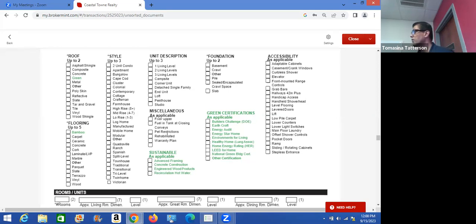Fuel and tank. So all the homes, they use oil for heating. So if there is fuel and a tank left, that's what you would check. Even if they have converted to electric or gas, but they still have a tank there and it has fuel in it, find out, has that been emptied or not? Because you have to call a company, and they come and remedy that.